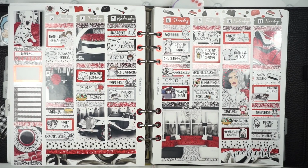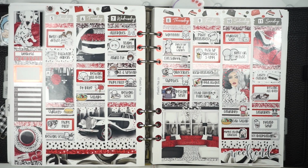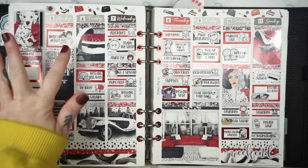I mean, I feel like I say that for every one of them. Is there ever a spread that you did and you're just like, oh God, I hate this? I'm not sure I've ever done that before, other than the ones that I used to write in. But ever since I've been making script, I don't think I've had a spread yet that I hate. So anyway, I think the red glitter looks really good.